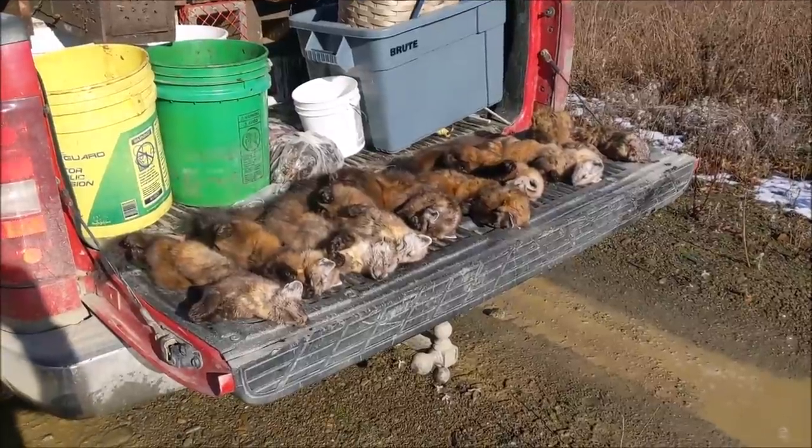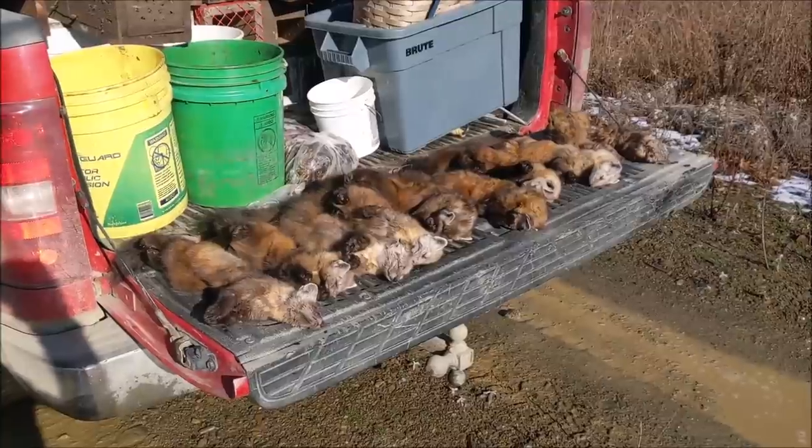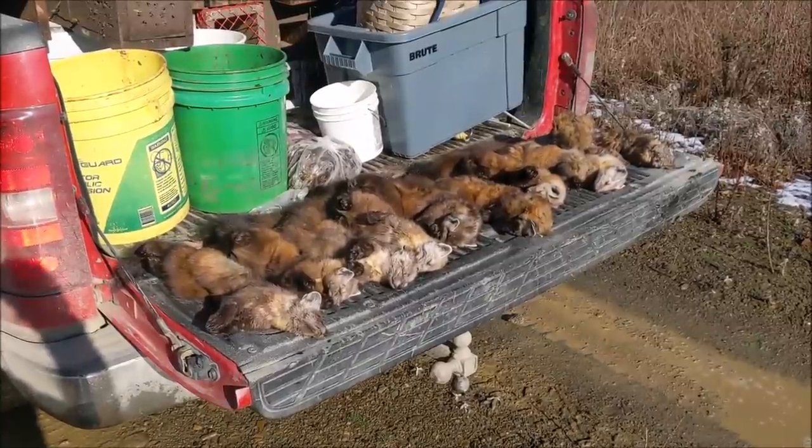I gotta put these guys away and get back and set some more traps. I'm excited. I'm gonna take the wife and kids this weekend to check traps, so that'll be fun. Hopefully we catch a few more. That's it for now.